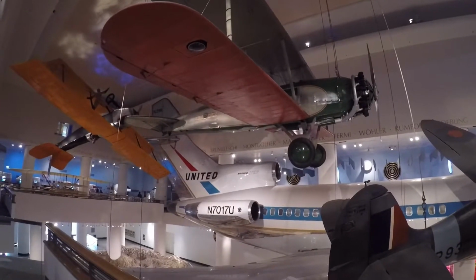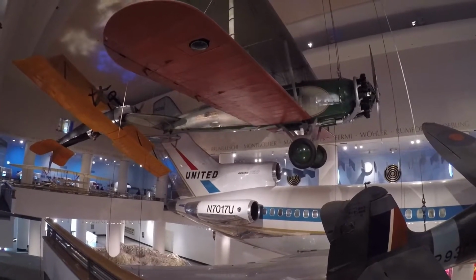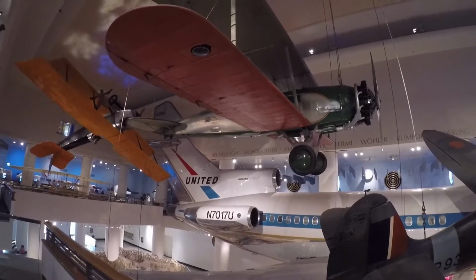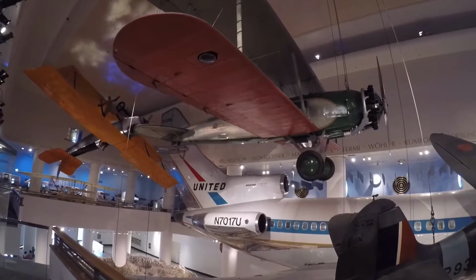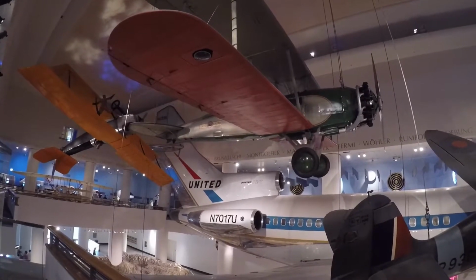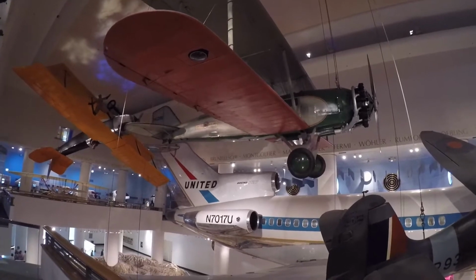This one is called the Jenny. It was a plane that greatly influenced military, recreational, and commercial aviation. It was usually the first plane most Americans saw. The plane on the right is the Boeing 40B, an established commercial airmail service, and was a boon to the aviation industry.